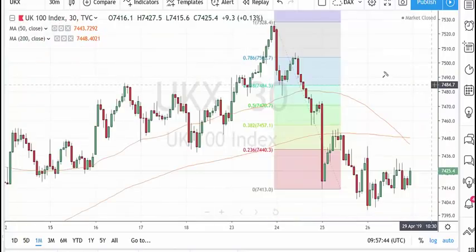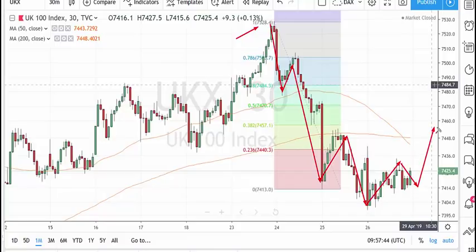I'll tell you the Footsie, we have got 5 waves off the top here. This is the 30-minute chart. 1, 2, 3, 4, 5. So an ABC, maybe up to around there, could lead to another sell-off. So that may tie in with peaks in the DAX and the Dow.